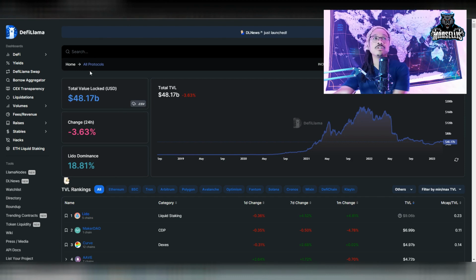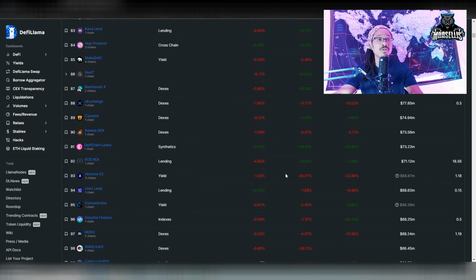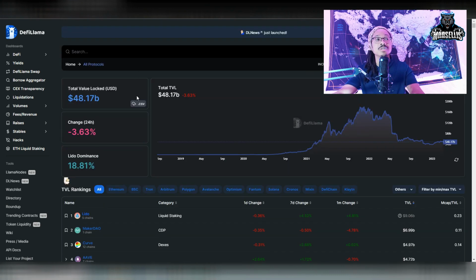But yeah, total value locked inside of crypto DeFi in general has dropped by 3.63%. Now it's down to $48.17 billion inside of total liquidity in crypto DeFi. And now you're seeing Baby Doge is kind of going up though. While everything's going down, Baby Doge is starting to go up. So that's all good news there.